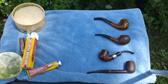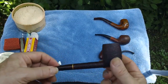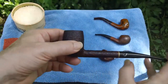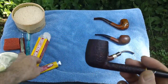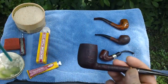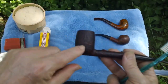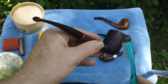The last pipe I got, my Savinelli Bing's Favorite, I'm using this just to illustrate the difficulties that you have with a rusticated or sandblast bowl. These can be a challenge. If you've done your regular maintenance on it, you still might have a situation where you've got some soil in the pockets where it's been sandblasted or rusticated.